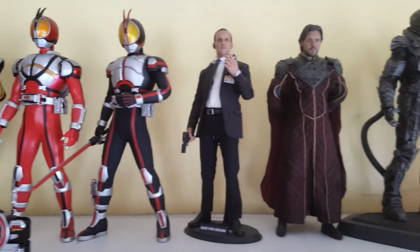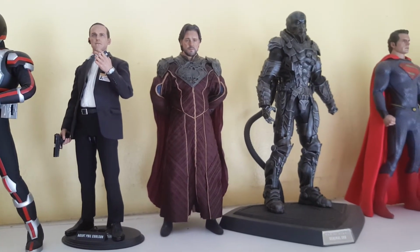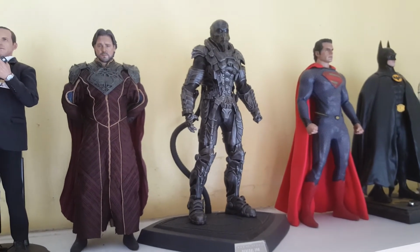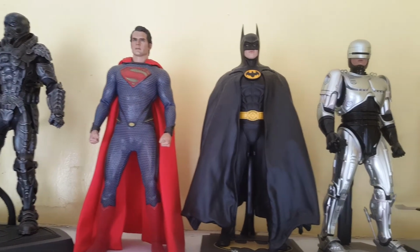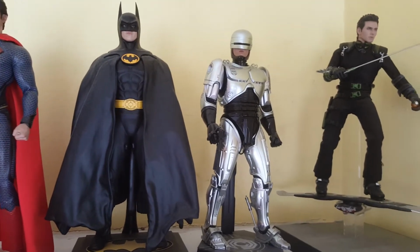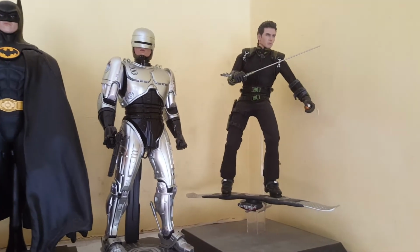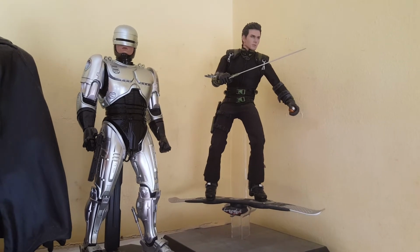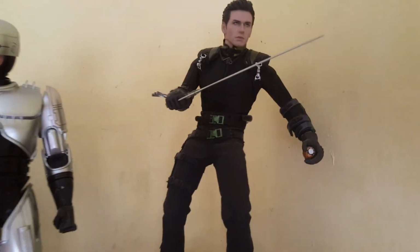And then back to Hot Toys. They've got Agent Phil Coulson of the Avengers fame, and then some Superman or Man of Steel movie characters. And then a 1989 Batman starring Michael Keaton, a Robocop, which is also made of die-cast metal, and then the New Goblin, as portrayed by, well, I don't remember the actor's name, but see if you can recognize him.